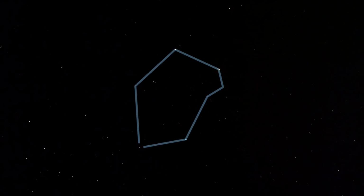I mentioned earlier the bright star Capella, which is virtually overhead in the early evening at this time of year. It's a yellowish star, the 6th brightest star in the night sky. Capella is part of the constellation of Auriga the Charioteer. It's a sort of 5-sided box shape like this. You can see it doesn't really look much like a man driving a chariot, or indeed a man looking after a herd of goats, which is what some of the legends say.